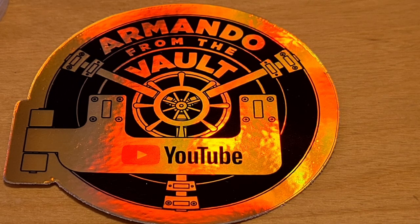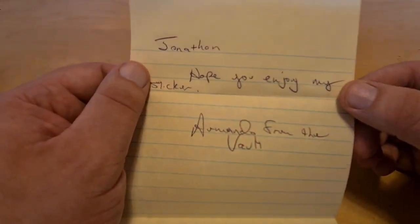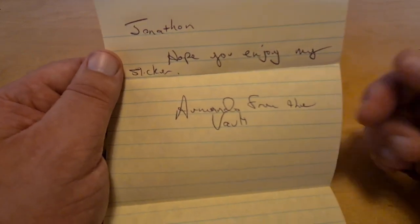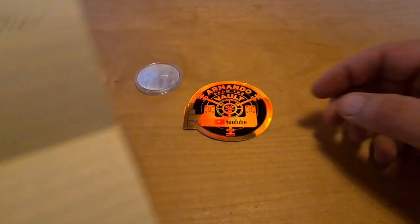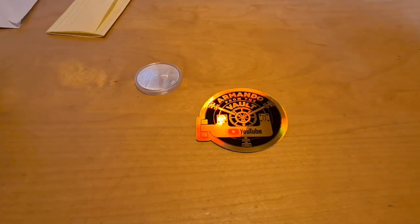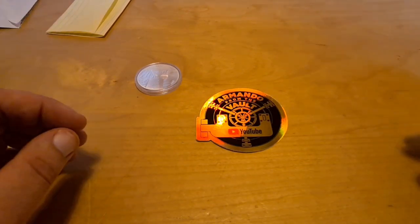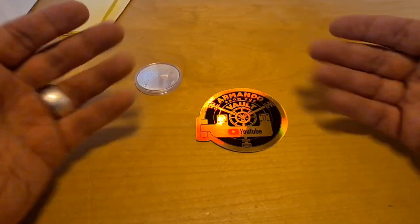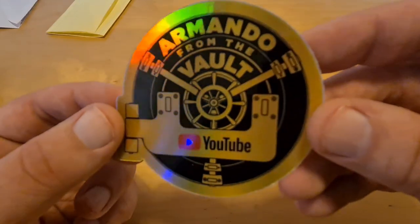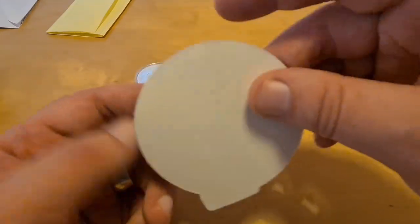Oh, okay, there you go. I can actually read it and show it to you. So you have a really nice little letter, Jonathan. I hope you are enjoying my sticker, Armando from the Vault. Armando, man, I hope you're enjoying my sticker, buddy. Thank you so much for sending it. I do apologize for not sending mine quick enough. I just had far too much going on. But as I said, you should have mine by now. I've held on to this for long enough and it's been dying to go up on my wall.